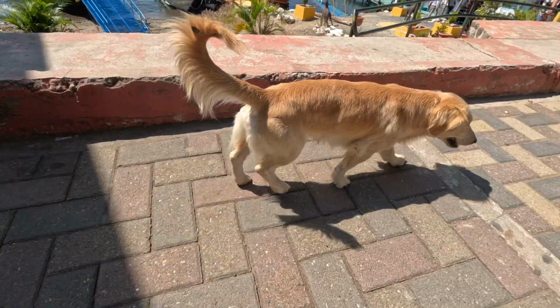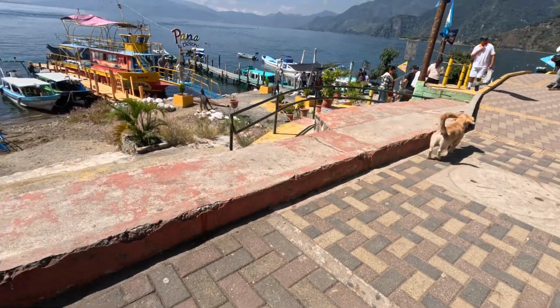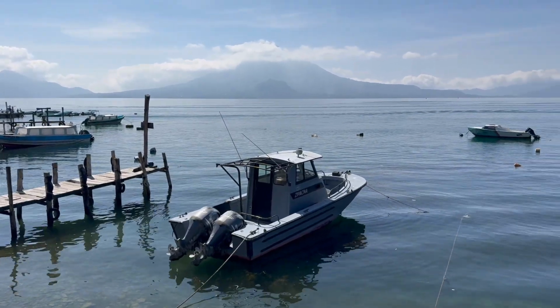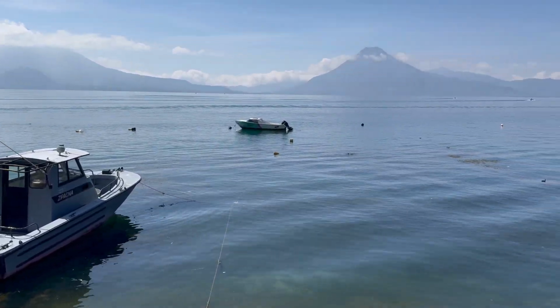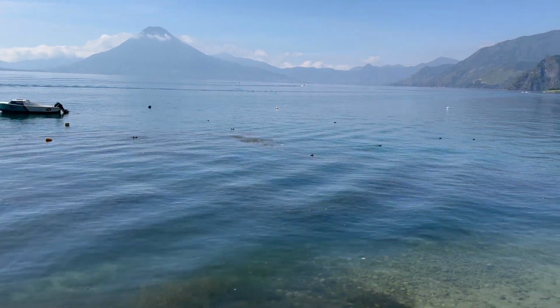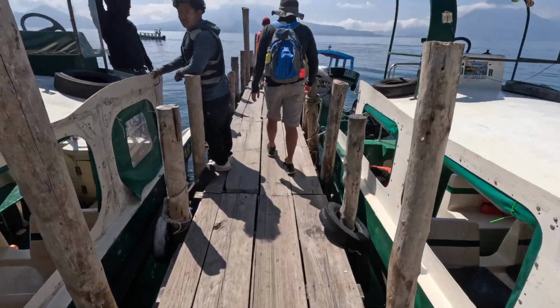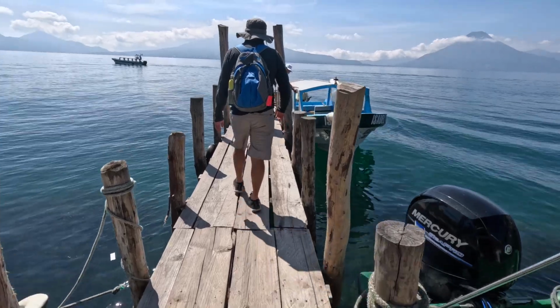Hello. Hello. Oh, I guess he's not going to come on the boat with us. The water looks calm right now, which is typical. According to our tour guide, there will be strong waves in the afternoons due to some geological phenomenon, hence why we are getting on the boat right now rather than later in the afternoon.